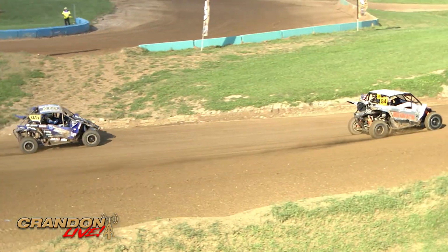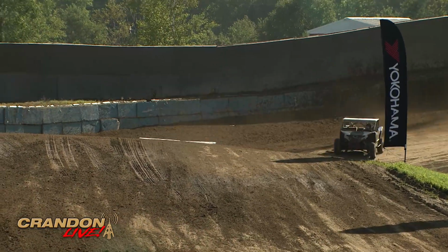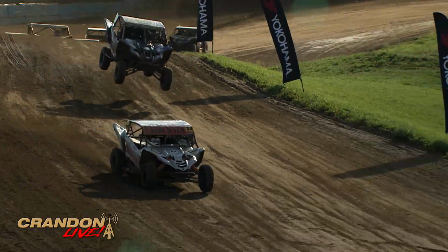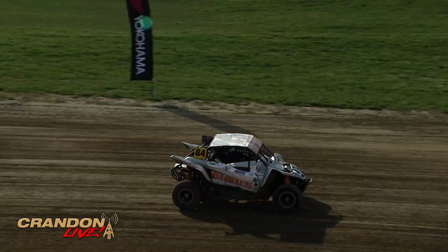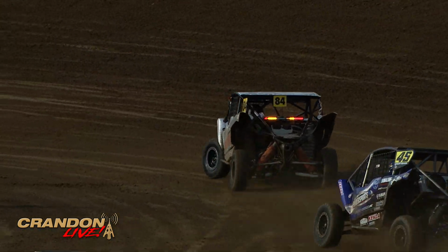Owen Van Eperen continues to look to the inside, trying to set something up on Kirchner. Doesn't look like he's got it. Boy, Owen Van Eperen just babysitting our leader, running about a half a line off. We'll see going into the gravel pit what he does, Jim, but Owen, he's a well put together race car driver.